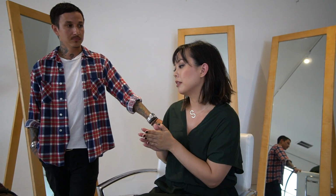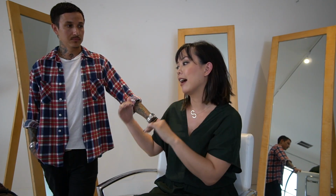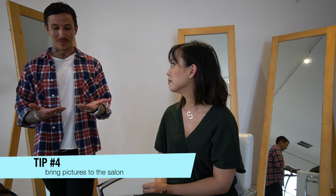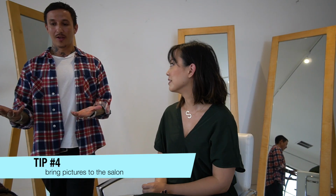Because I know the best cuts I get is when we both understand each other. Yeah, of course. I love pictures. Pictures always help, but it's always funny because you always get the person who brings in the picture of somebody with the fullest hair, and then their hair is fine. Or the opposite. So I do think sometimes it's a communication thing with stylists.